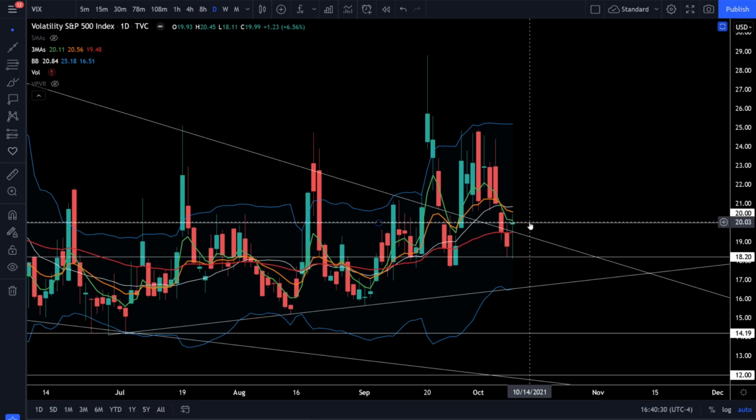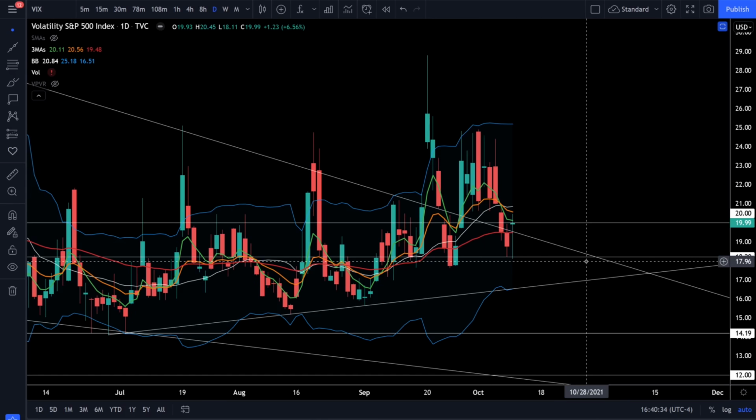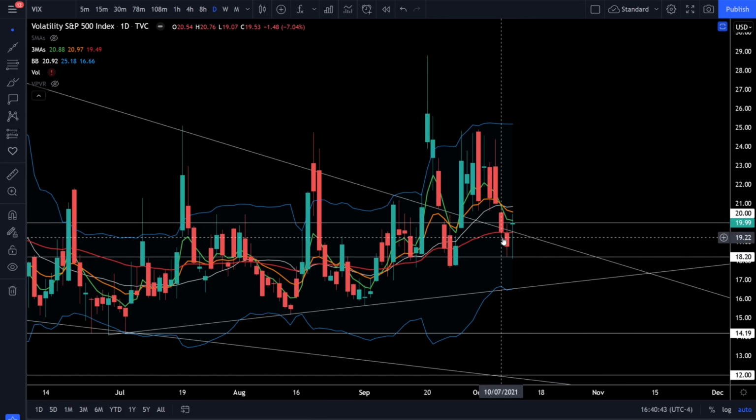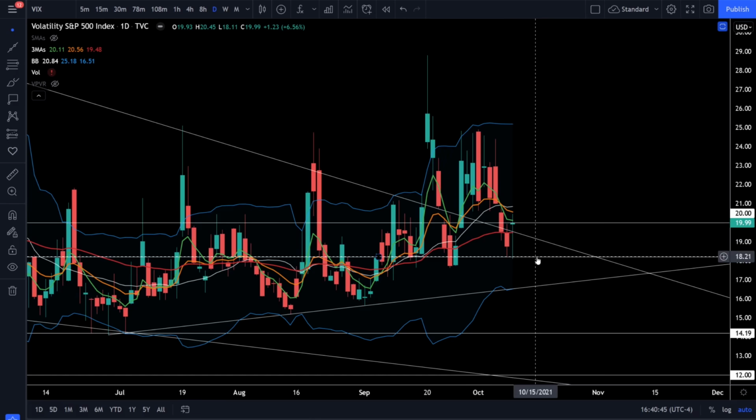We closed right below 20, and we did bounce off of the support at 18.2, so we're really just trading between that range and not knowing exactly where the VIX is going to go. We're either going to break out above 20 tomorrow, or we're likely going to see the VIX start heading back down below 18.2. Remember, below 18.2, the VIX is telling us that we're going back into a bull market, and the VIX breaking out above 20 tells us to expect a deeper stock market correction.